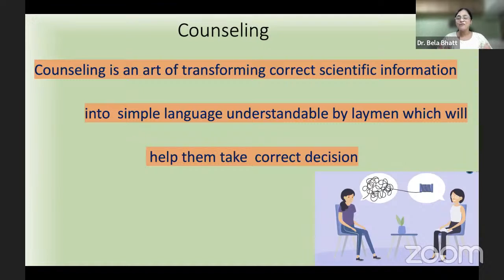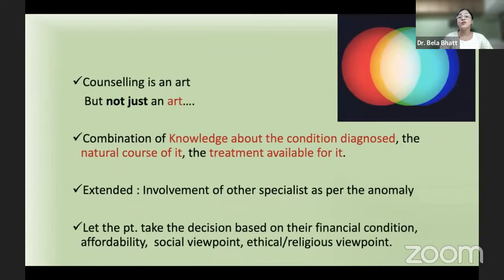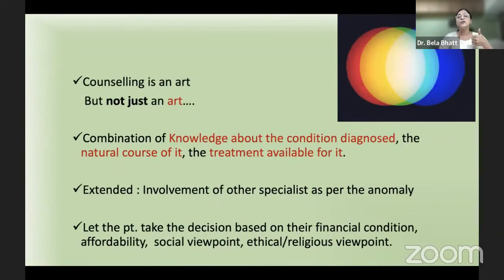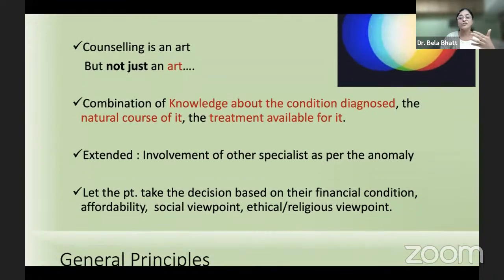Now, counseling is an art, we all know, of transforming correct scientific information into simple language, understandable by the layman, which will help them take the correct decision. They will not understand any scientific language or terminology, so you have to put it in a simple way. Yet it's not just an art, because the sonologist or obstetrician managing the patient should have knowledge about the condition diagnosed, should know the natural course of that condition and the treatment available for it, if at all required, and the involvement of other specialists as per the anomaly detected. Then let the patient take the decision based on their financial condition, affordability, social viewpoint, and ethical and religious viewpoints.